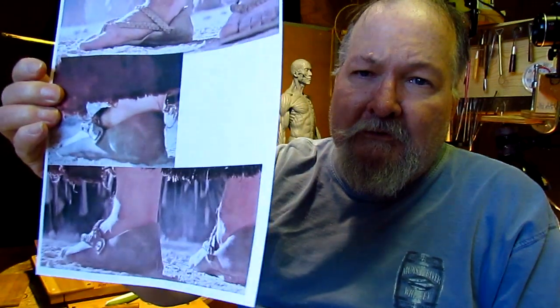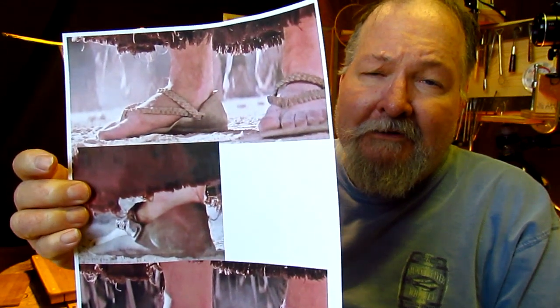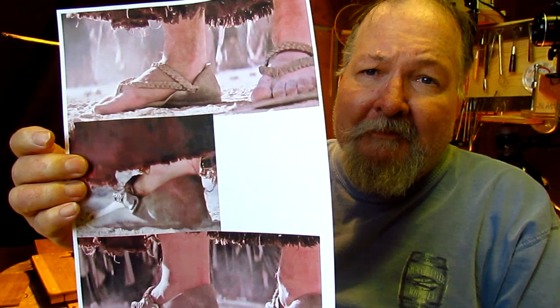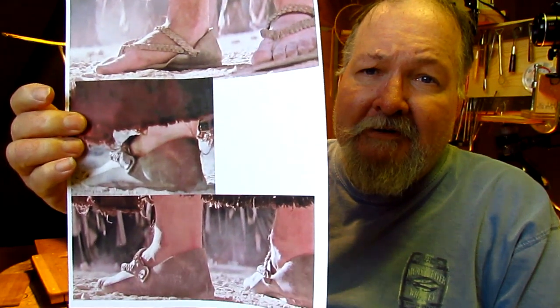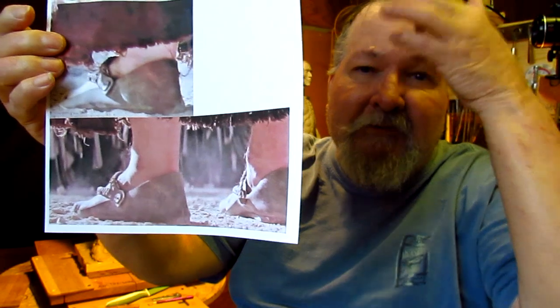I went to the movie The Passion. What was the name of the movie? It's a Mel Gibson movie, and I can't remember the name of it. It was about the crucifixion of Christ and what he went through. And I got these photos off the video of that movie. And I figured if anybody's going to be doing research on what they wore back then, it would have been Mel Gibson and his movie company.